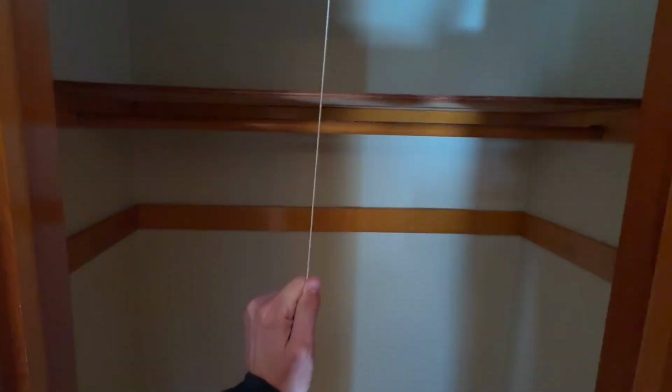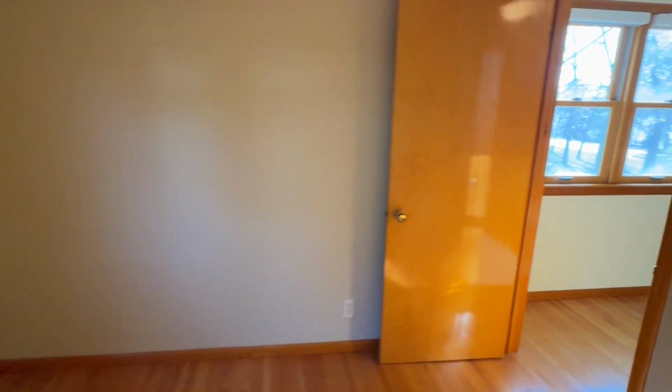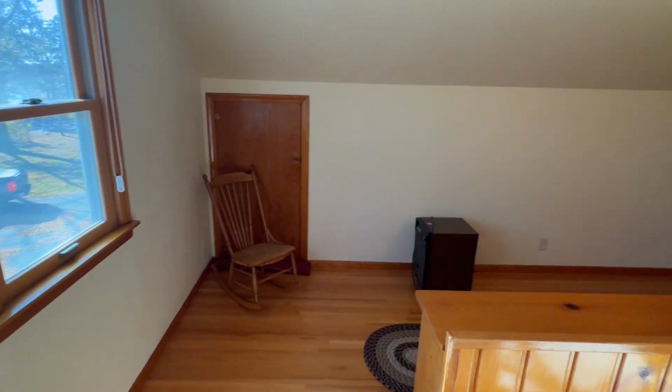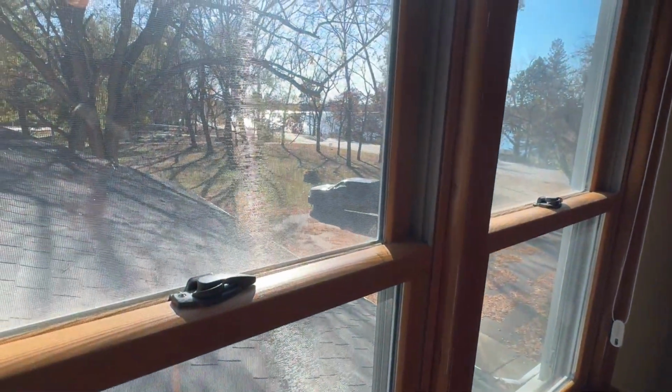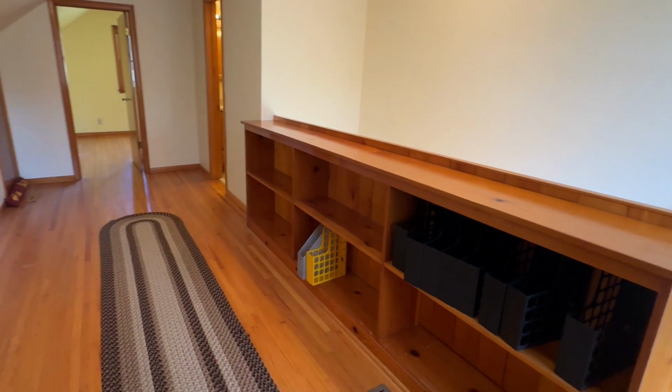Check out the closet. Got a nice light fixture up top. Right, and this overlooks the backyard. At the top of the landing here, you kind of have a cool little loft space. You could set some chairs up, turn this into a home office. You got a nice view of the lake from up here as well. Tons of built-ins.